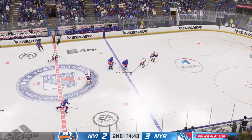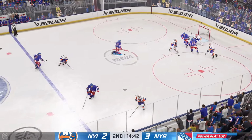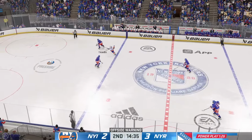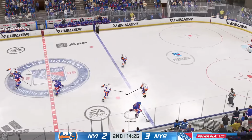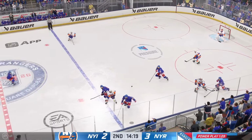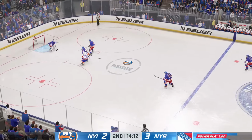Gaining momentum along the wing. The Islanders take over on possession, and they clear that puck. Truba's moving the puck through his own zone. Across the line and on the attack. Big hit, and that frees up possession. And they get some breathing room as the puck leaves the defensive end.